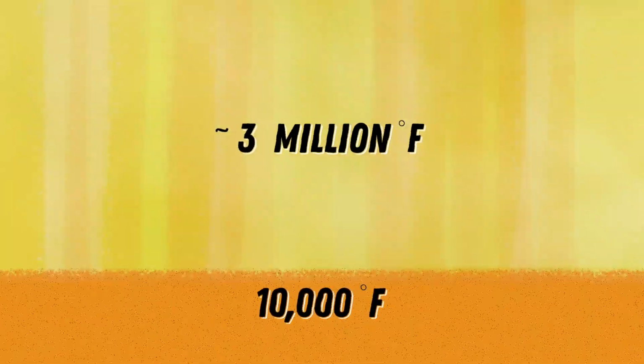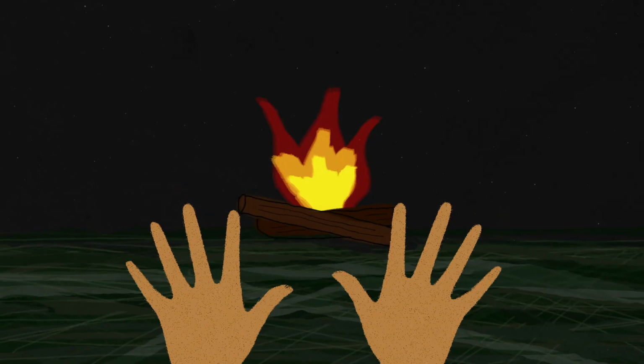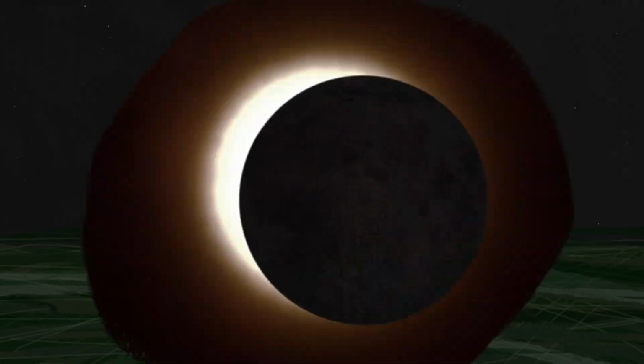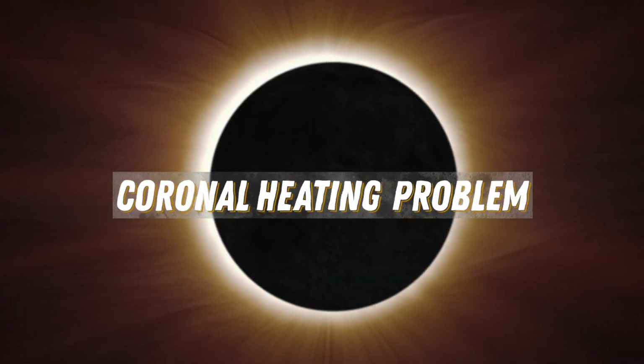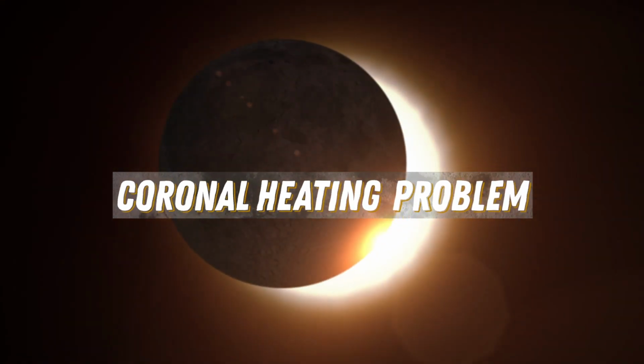While the surface is around 10,000 degrees Fahrenheit, the corona, the sun's outer atmosphere, is several hundred times hotter. That's the opposite of what happens with a fire. When it gets cooler, the farther away you get. Scientists call this the coronal heating problem, and evidence for this was first uncovered during an eclipse in the 1800s.